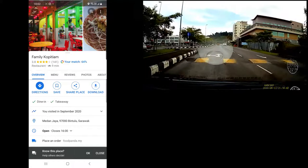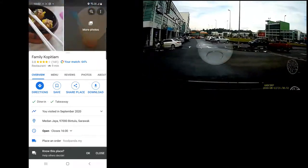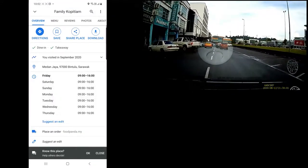So this is how you go to the place. It's kind of like a food court place. It has a lot of food, but the famous thing there is the sambal char kuey tiao.